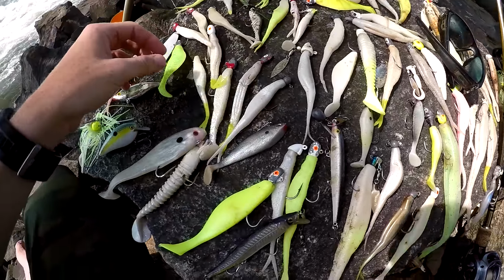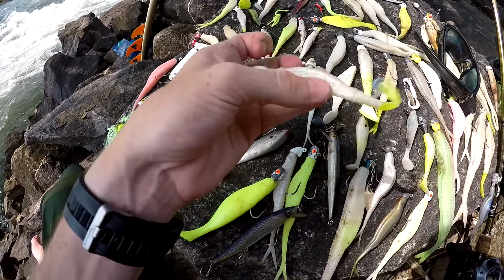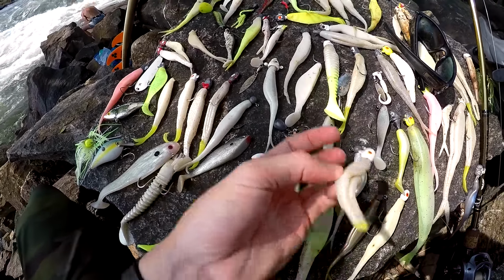Found a couple of mine actually too. Let me see. I think this one right here is mine. I think I lost this a couple weeks ago. It's all spongy looking, but this is the jig head I use right here. Same as this one right here too. I think this might be my setup as well.